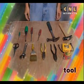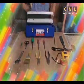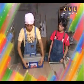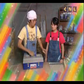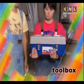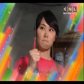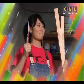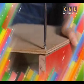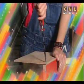Tool. Some people have many different tools. If you have a lot of tools, you keep them inside a toolbox. Then you can carry them with you and you won't lose them. Toolbox. What kind of tools can you have in your toolbox? One kind of tool is a screwdriver. A screwdriver puts screws into wood. When you want to put two pieces of wood together, you can use this tool.